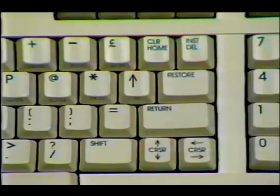Now, let's put our attention to the other side of the character keyboard and notice on the top row two keys called Clear Home and Insert Delete. Let's start with the CLR or Clear Home key. You see, home is the computer's reference to the upper left corner of the screen, like home base. So if you were to press the Clear Home key by itself, well, the cursor would simply jump from wherever it happens to be to that home position in the upper left corner. On the other hand, if you press the Shift key and the Clear Home key together, the screen will clear everything on it and move the cursor to the home position. It's like starting with a clean piece of paper.